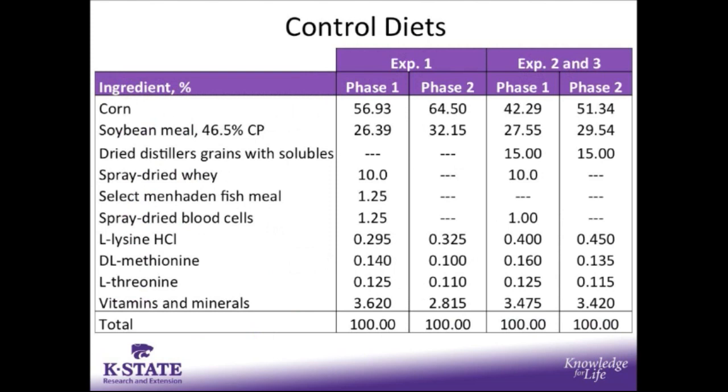I want to look at the diets briefly before we go into the results. For experiment 1, shown on the left, again, these were corn and soybean meal-based diets. They contain 10% spray-dried whey, 1.2% fish meal, as well as 1.2% blood cells. And then for phase 2 of the trial, it was corn and soybean meal-based with just synthetic amino acids added. Now keep in mind that these are the control diets for each phase, and again, one of 3 acidifiers was added to the control diets to make each of the 4 treatments.